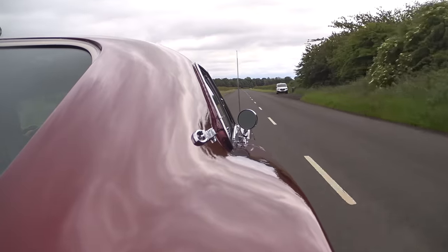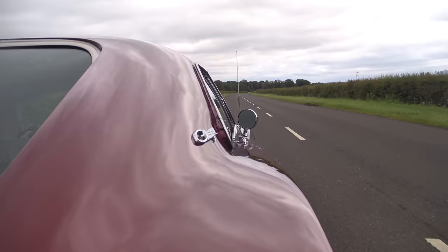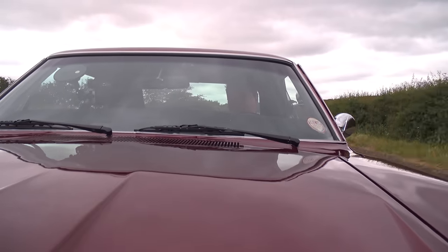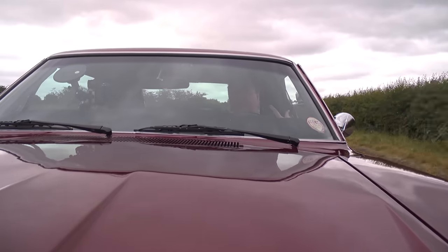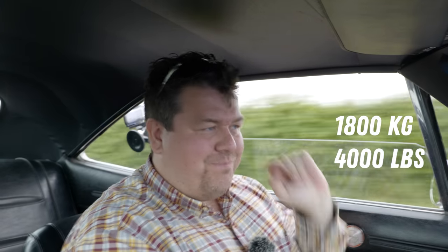And it really pulls. Many American muscle cars that I've hopped in aren't actually that quick. Which is not to say that this is savage. Unfortunately, it is blunted by a considerable curb weight. Precise, I don't know, but here's best guess.